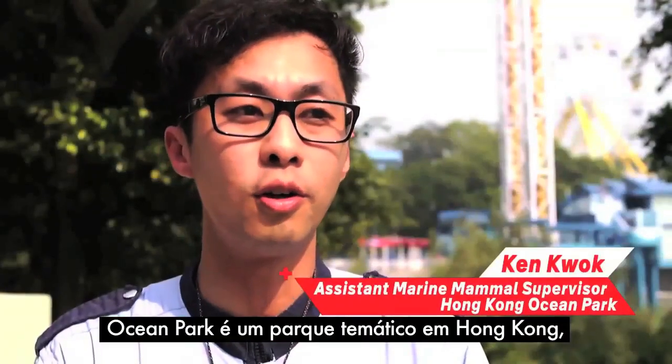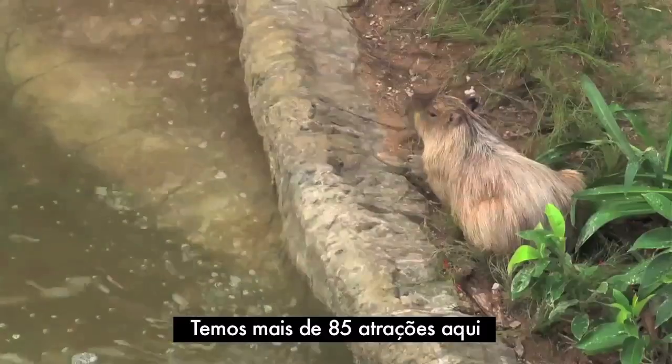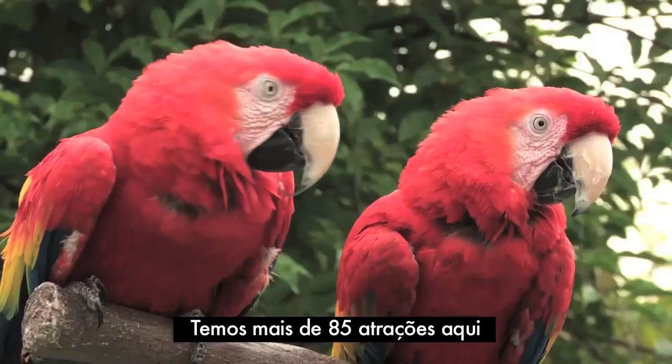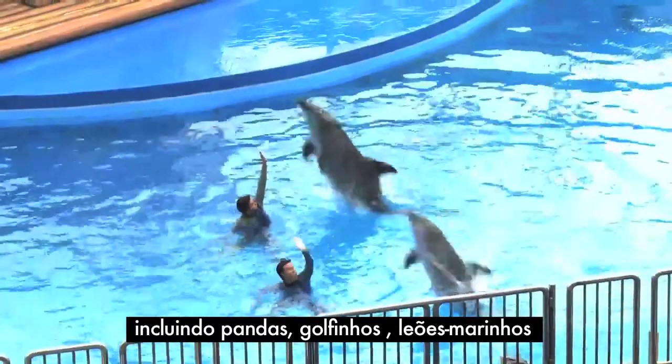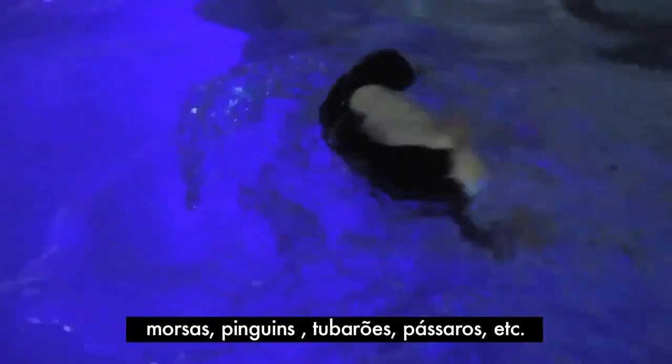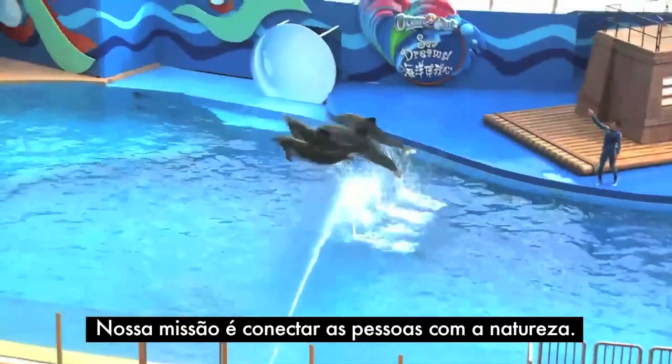Ocean Park is a Hong Kong home theme park with a history of 36 years. We have over 85 attractions here, and we have a large family of animals, including the giant panda, dolphins, sea lion, walrus, penguins, shark, and birds, etc. We have the mission to connect people with nature.